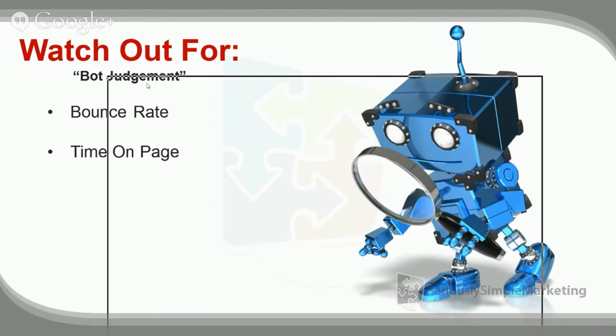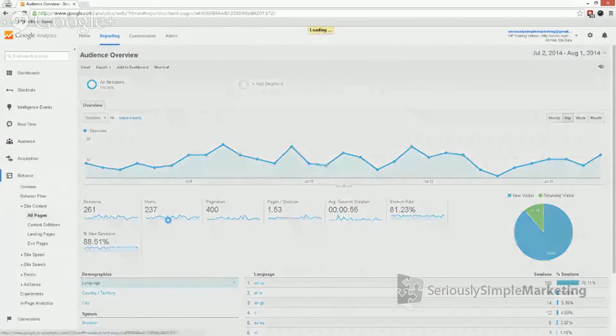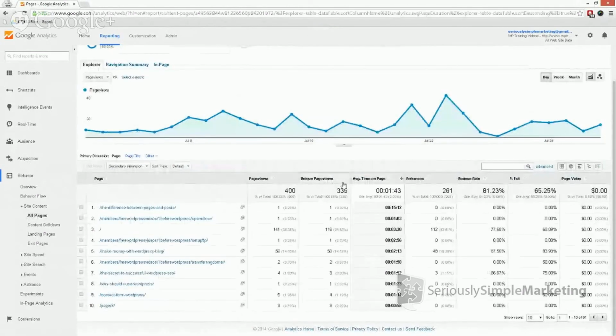Okay, so I'm going to bring this over, and this is the website for WP Training Videos. I'm just going to dive into site content, all pages. So this is our blog, right? I'm looking for average time on page. This is the time on page metric. I've got the difference between page and post, 15 minutes. I've got 4 minutes here for a cPanel tour. On the homepage, people spend about 3 minutes. On the setup video, how to make a WordPress blog, people spend a couple of minutes. So I've got some time there.